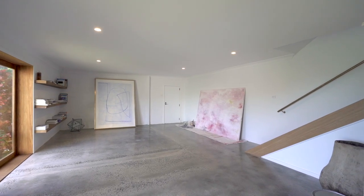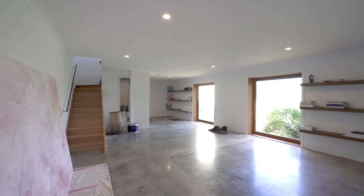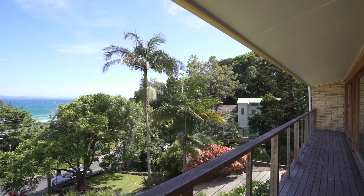Currently used as an art studio, the ground level consists of a multi-purpose area with floor-to-ceiling glass windows and polished concrete flooring. Importantly, there's also a lock-up garage, as well as plenty of parking on the driveway.